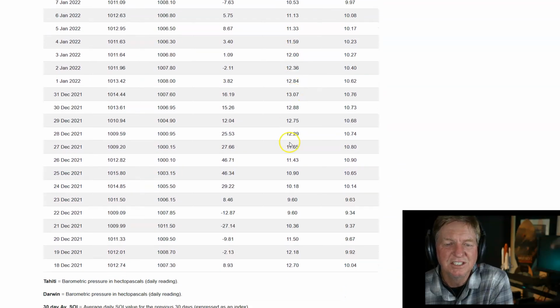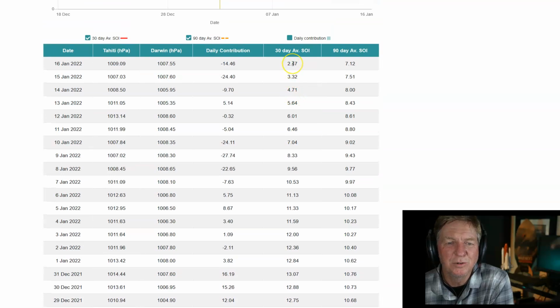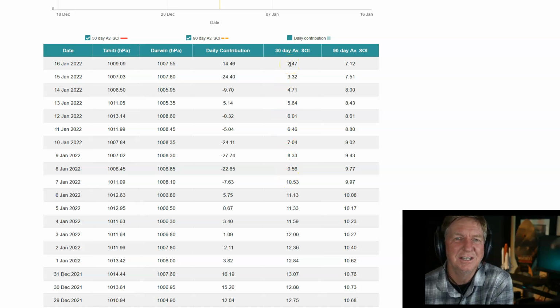And look at this. It's not the absolute number, it's the trend. We were up at 12.88, 13. There we go. Down to 2.47 in half a month. That's a pretty quick change. Last year at this time, we were at plus 19 at the peak of La Nina. This all indicates that La Nina is fading.